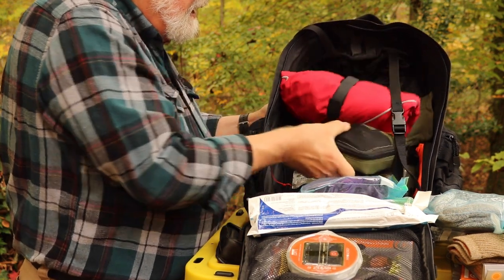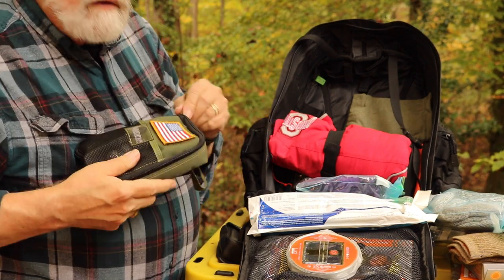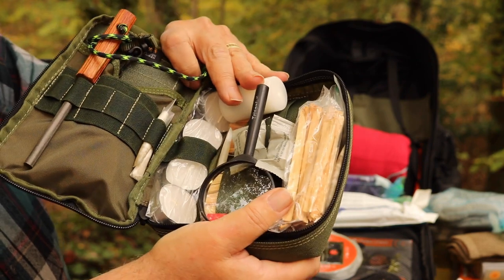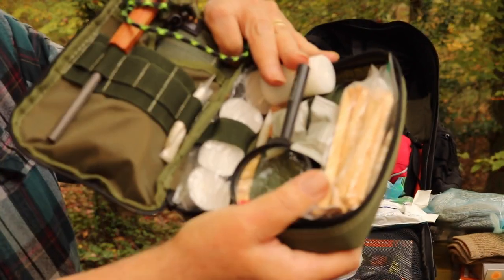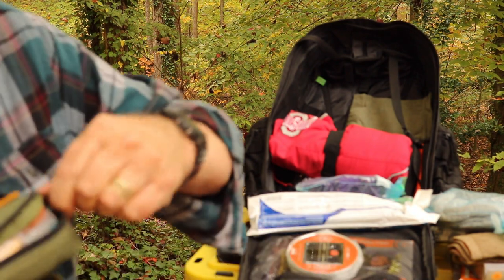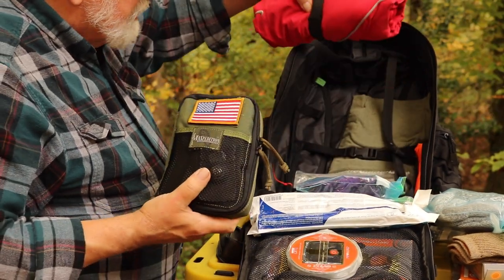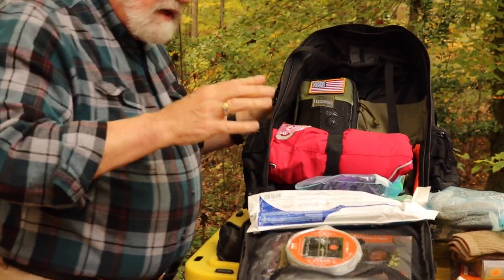I have a fire starter kit in here, which has got all kinds of cool stuff in it. I've got fatwood, candles, a magnifying glass, lighters, a ferro rod, all kinds of stuff just to make sure that you can get a fire started. And it all fits in this little Maxpedition pack here, and it really does turn out to be a very handy item. There's an extra t-shirt in there. I think that's about it in these two compartments.